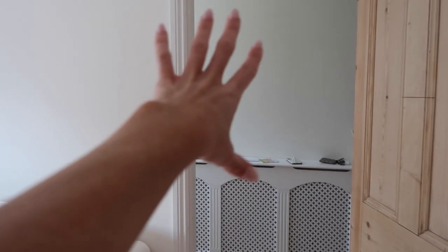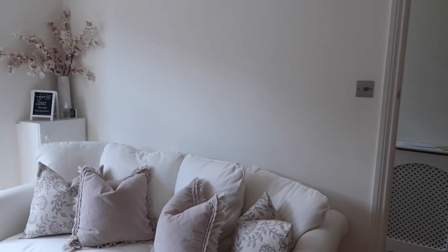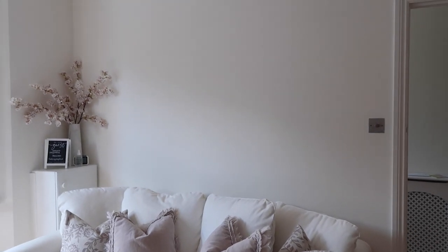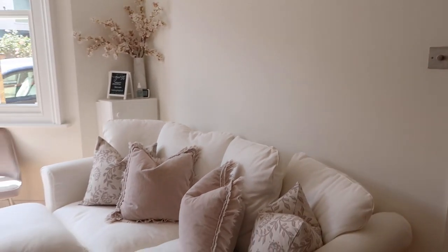It's called B&Q. So that covers the radiator in our entryway. And I was thinking about getting a windowsill mirror kind of thing to hang up here, or a long mirror. I'm not sure. So I say that to say that I don't know if a mirror would go here. I'm really not quite sure. So any ideas would be very much appreciated.